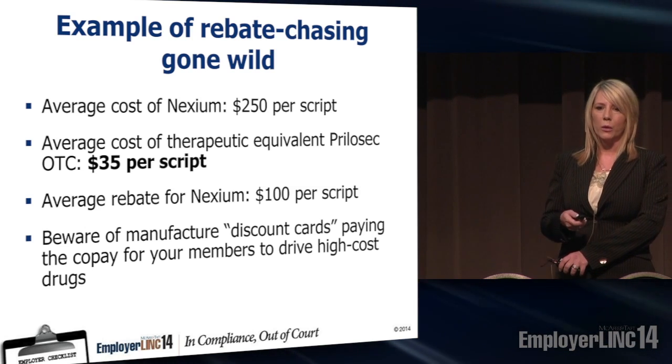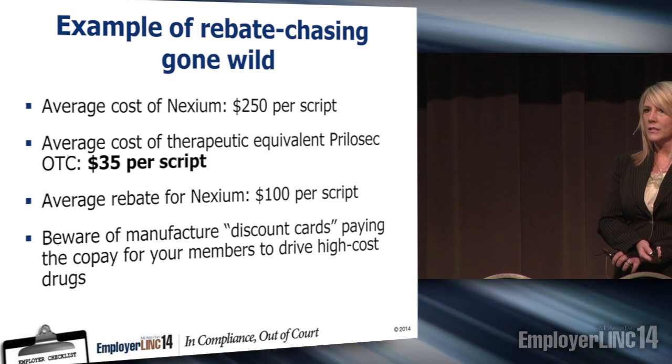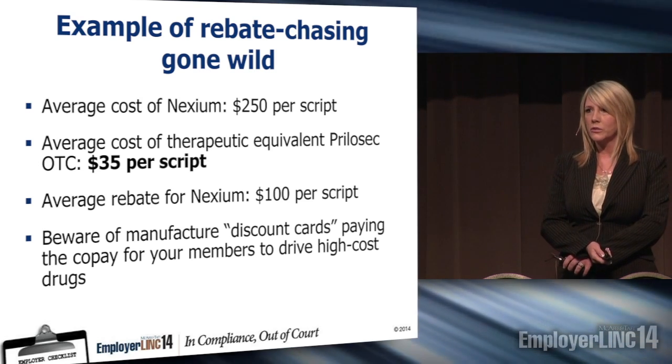So we just encourage employers to really look at opportunities to get the best net effect and to not necessarily focus as much on the rebate dollars. The other big thing to be aware of on the pharmacy side that isn't in here yet is the compounding.